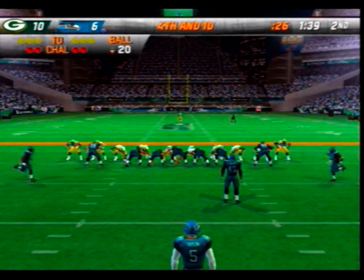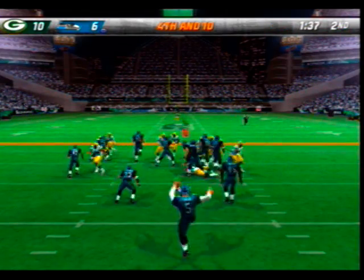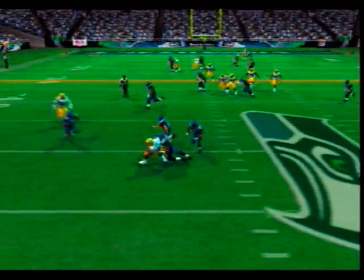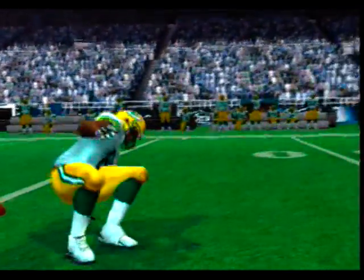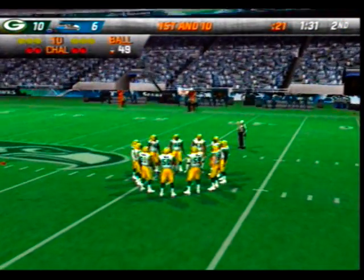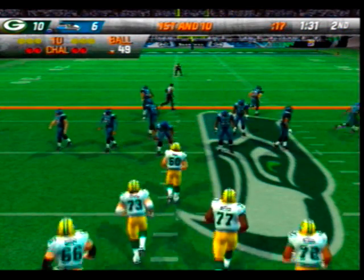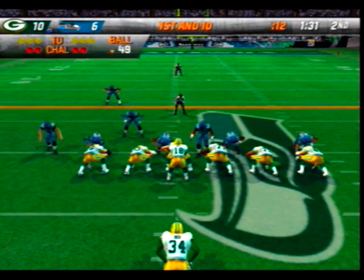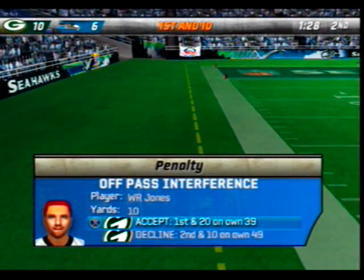Come in now to punt it away. Number 86, back to return. From the 46-yard line. 33-yard punt, return for a gain of 2 yards. They're on their own 49. First and 10. One back. Blitz is coming. Throws it. The pass is incomplete.